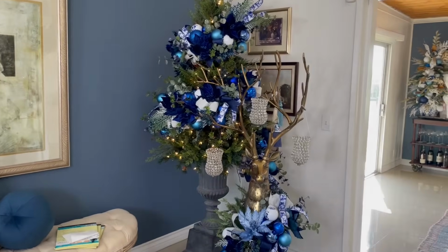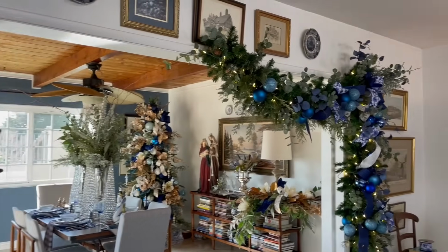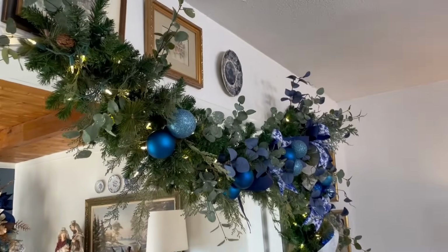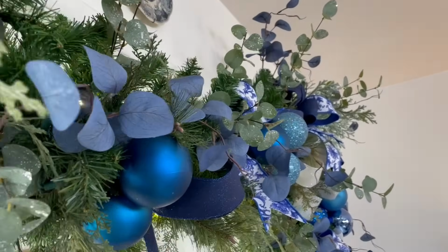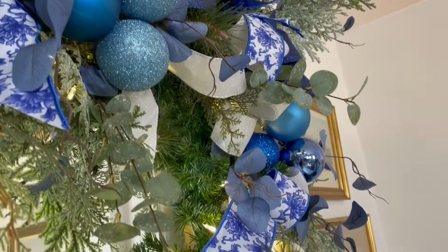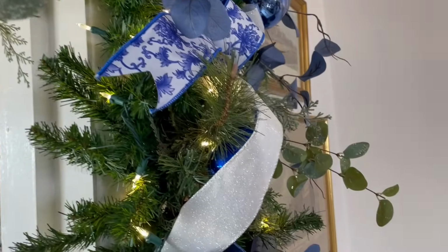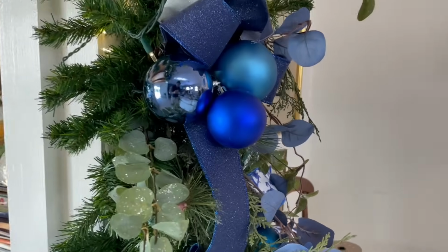But I want to scoot back real quick to share with you how it goes just on one corner of the room. I was intentional in not covering the other side because I didn't want to compete with the Christmas tree on the other side of the room. So I'm gonna go over to this side so you can appreciate it. I'm gonna walk to it and share with you real quick all of the things that we added to this garland. We added some beautiful picks, some ornaments, some navy eucalyptus, and the beautiful navy ribbon, the blue and white ribbon, and of course, the white sparkly ribbon that is so beautiful. And as I mentioned to you, it goes all the way to the floor.